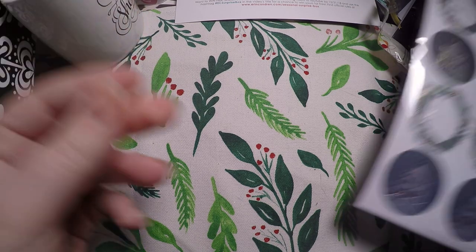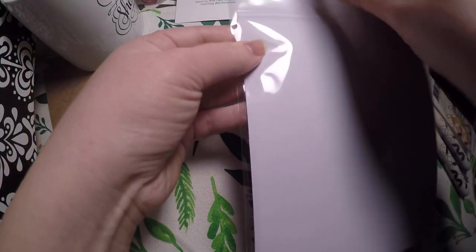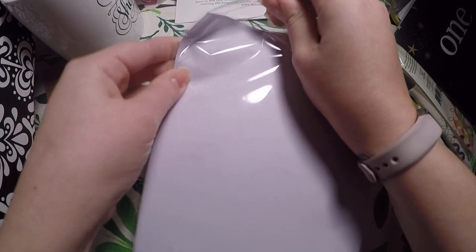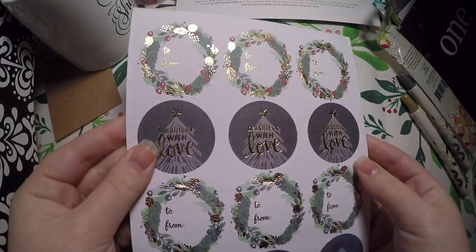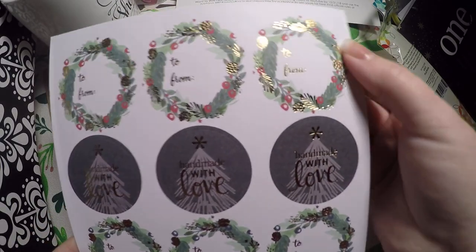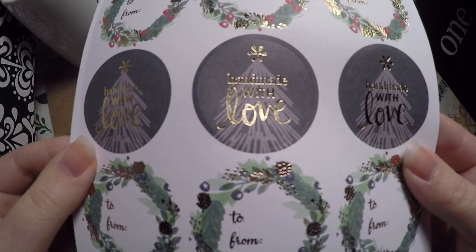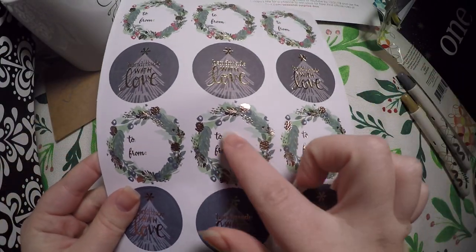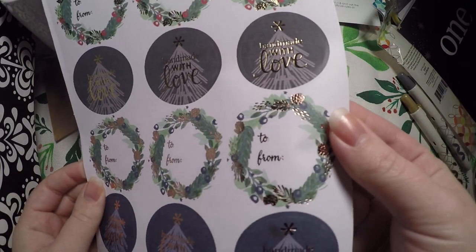And then we got a set of holiday gift labels, and I am going to take these out because it's glaring really bad. I'm definitely going to be using these soon anyways, so why not? I was actually really excited about these. I did see the sneak of these. You've got to and from and handmade with love. They are very pretty. They've got gold foiling on them, and the little asterisk is the star on top. I really like these. And these are exclusive. I was kind of hoping she would sell these because they're beautiful.